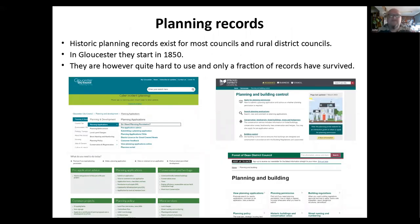Planning records, you've got these for most councils and rural district councils. In Gloucester, they start in 1850, really. You've got what you call the building control plans. They can be quite hard to use, and to be honest, only a fraction of records have survived. Especially because if you get sort of 5,000 of, I'm building a garage at the back of my property, well, they tend to be sorted and only the most interesting ones are kept. So they are very good, but they can be quite hard to use.